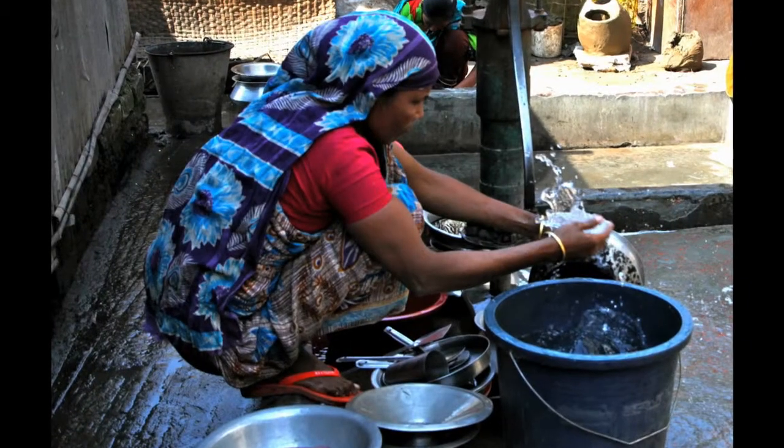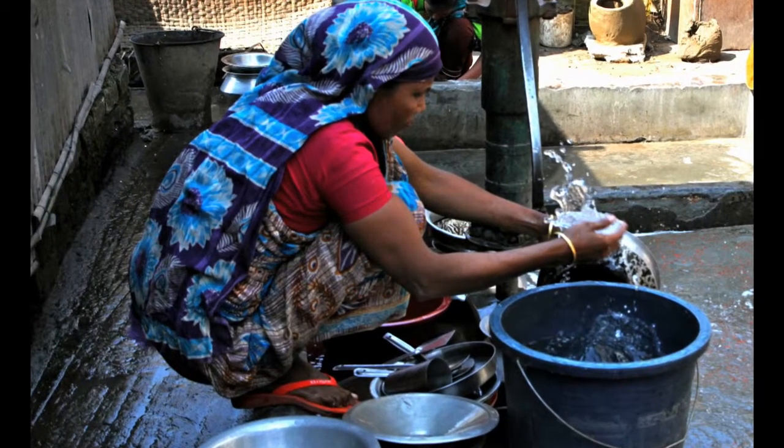So now already we installed 456 water points in Korail slums. Our people are getting safe water, so they are happy. And also Dhaka Wasa are getting revenue.